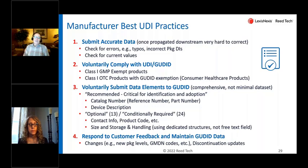So one is certainly to submit accurate data. And we saw that big funnel in the beginning, many downstream users. Once you place and publish incorrect data into that system, and then it propagates all the way through many different users, and then you put a correction in place, you have no guarantee that it's going to affect each one of those instances of that data.